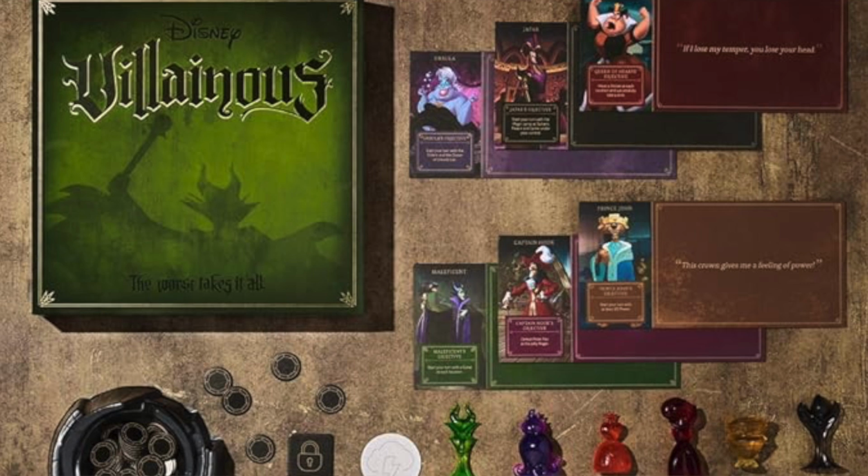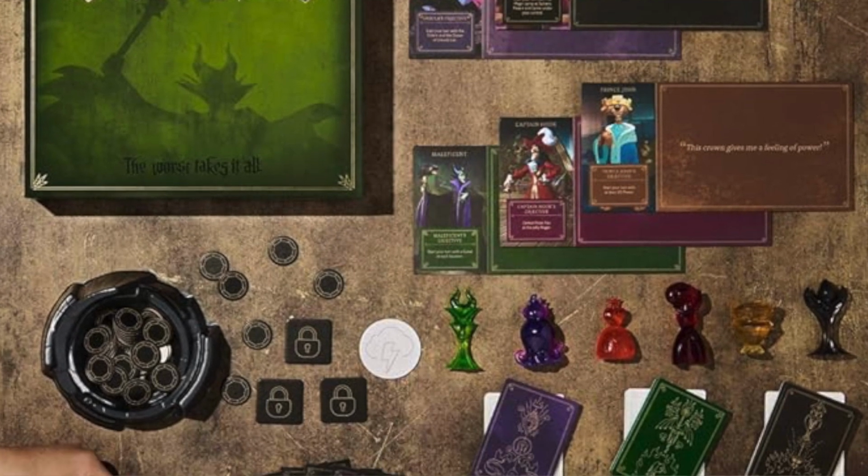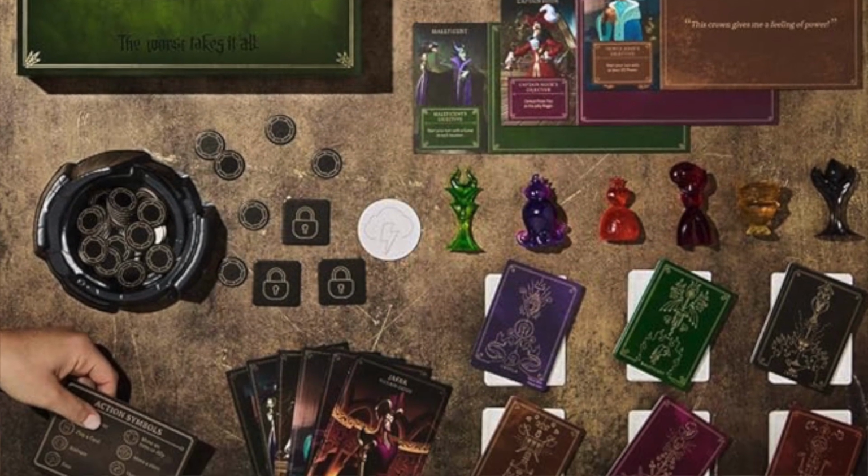I found that it was absolutely amazing to play. I was very, very surprised. Again, I wasn't really sold at the start with the theme, but it's got a very dark twist on the Disney characters, and I really like it. And the old characters from probably when we were young, many years ago. Disney Villainous is a tremendous achievement from Ravensburger, and they've absolutely smashed it out of the park. I think it's the best version of it.